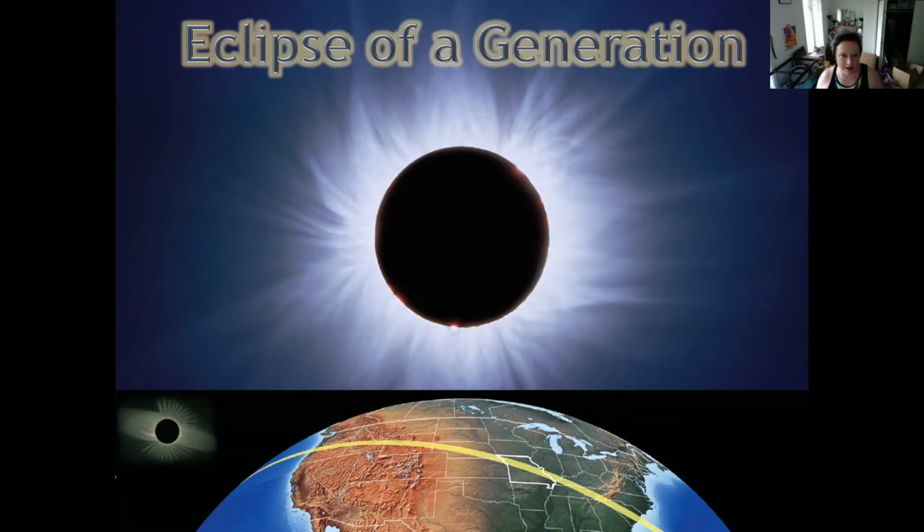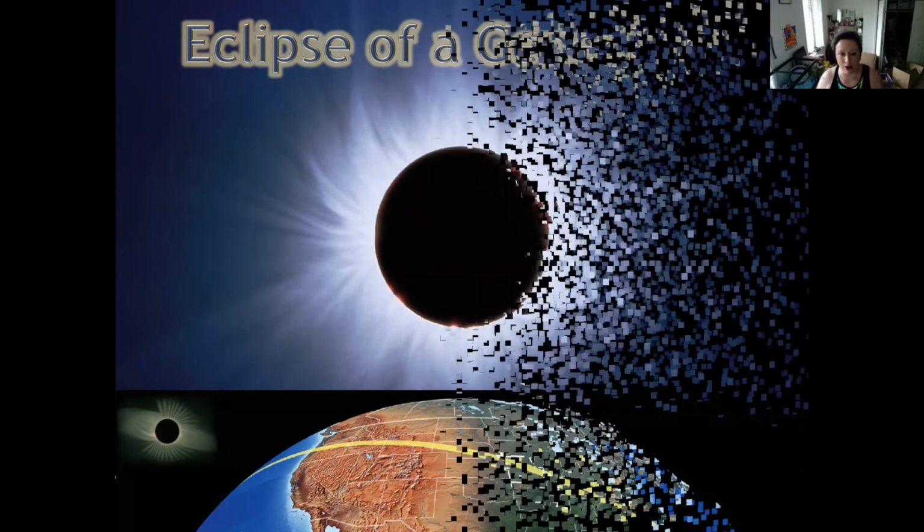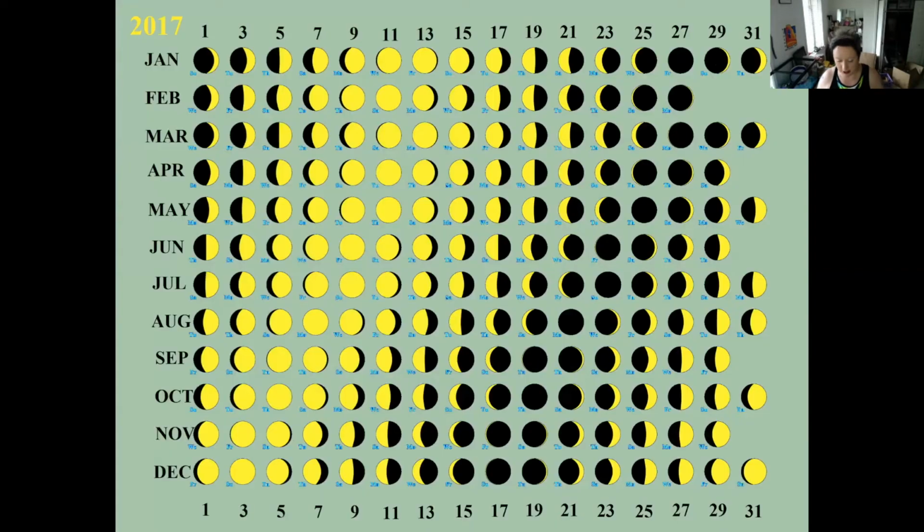really need to understand that. When we have an eclipse, it's the moon getting between us and the sun, but we need to understand the system in general. So I'm going to start talking about just moon phases. So I hope you can see my cursor, but here we've got a full moon every month and a new moon every month. So this is the moon phase calendar for the entire year.